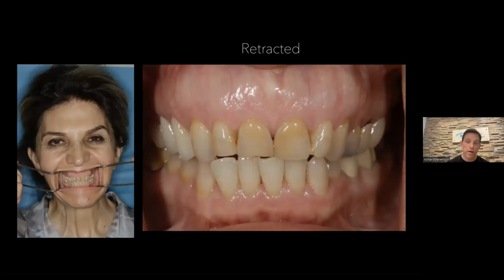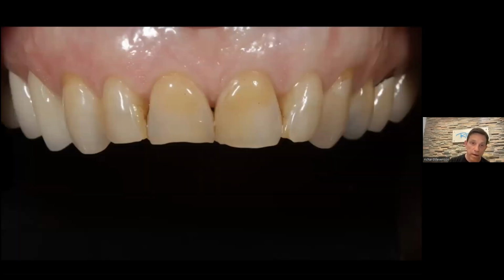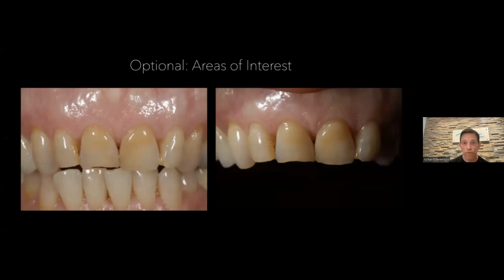And so here we are in a retracted smile. And then these are easy images to take. They're just called contraster images. You take a little black contraster and you insert it in the mouth, you take the photo, and you can do this with your iPhone and make beautiful photographs.